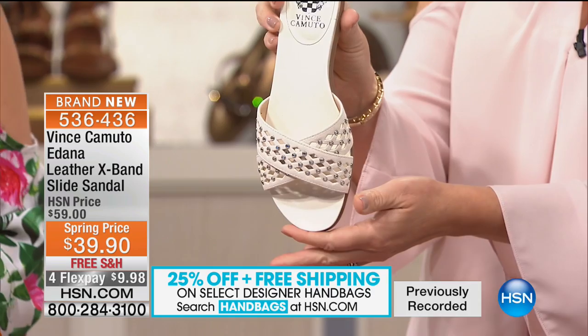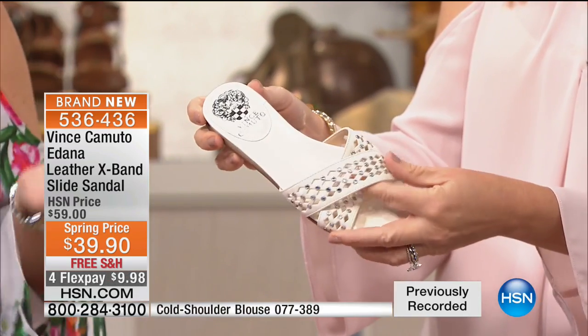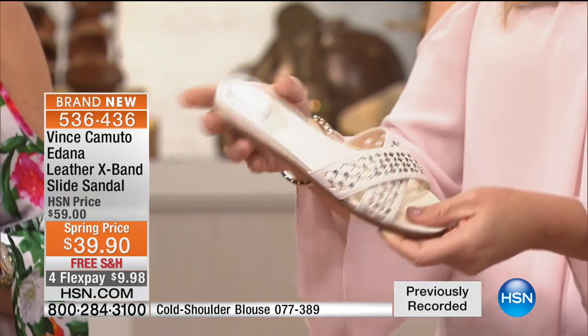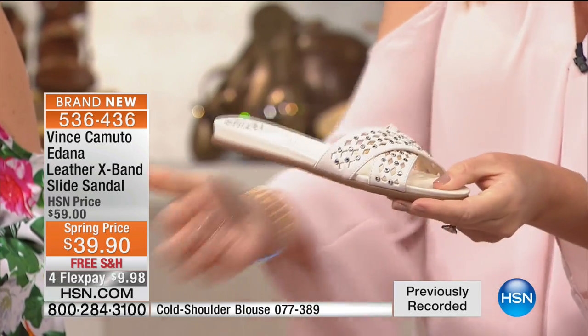Okay, this is the picket fence. That's between a nice white and an ivory. It's very neutral. This is leather. Beautiful on the foot. All leather. $9.98 leather. Nothing going through the toes. Super duper soft here. 3/4 inch heel.